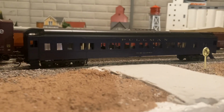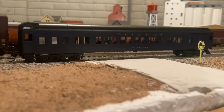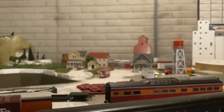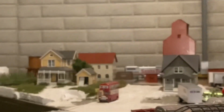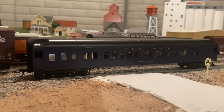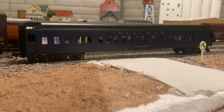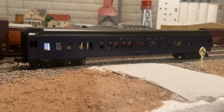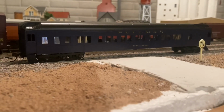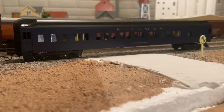I'm still definitely not a professional at kit building, but I've said it before with the Pico Station. There it is back there. I've said it before at the Pico Station, and I'll say it again. These kits are pretty fun to build, and they are still a very good value. Because, like I said, I got this for $10. So I'm glad that I did this. I would consider getting another Branch Line kit.